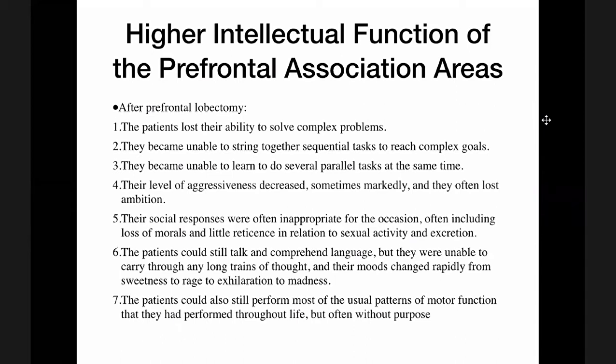Okay pa bang signal? Or nawawala-wala? Okay pa po, Doc. Ay, thank you, Lord.